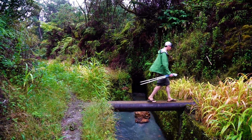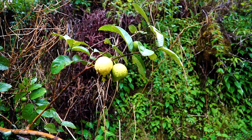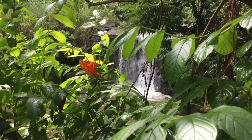Streams seemed to be coming from a small tunnel in the side of the mountain, so we thought with all the flooding and rain going on, it was not a good idea to go in there. I think these tunnels were an ancient irrigation system, maybe by the native Hawaiians, or maybe by Western farmers who came later.